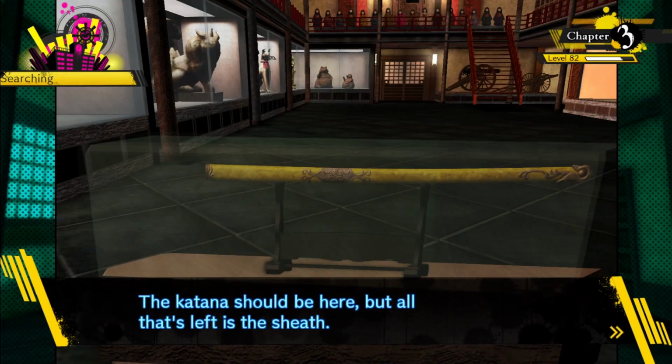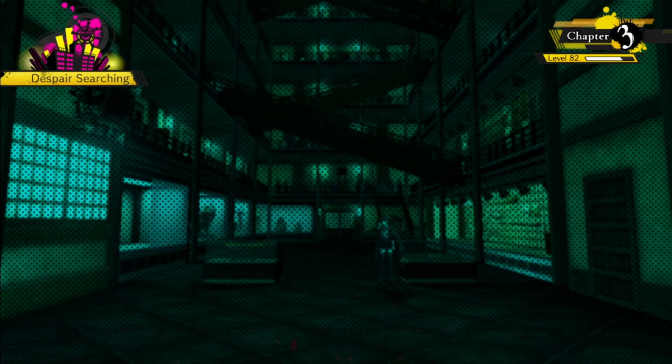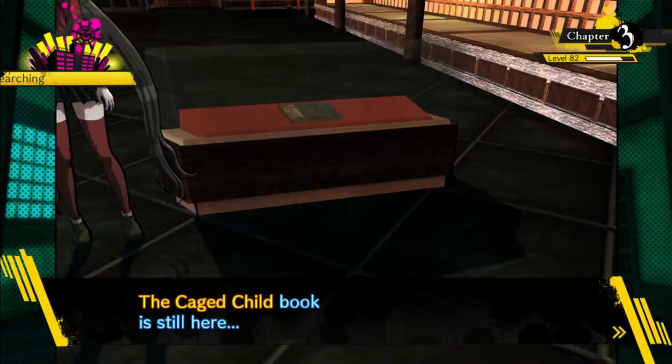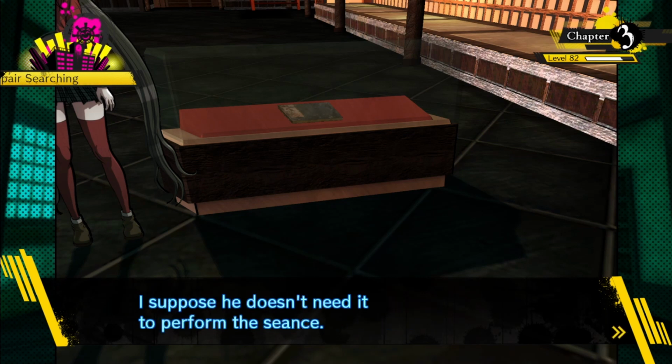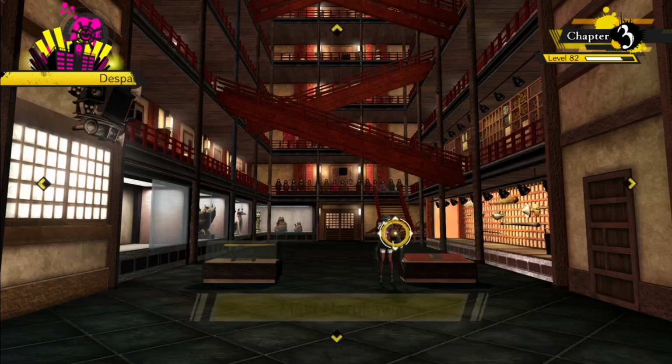The katana should be here, but all that's left is the sheet. The murder weapon was brought from this room, I'm certain of it. And then the exhibit case. Caged child book is still here. Kiyo said that he has read it so many times, he can recite it by memory. I suppose he doesn't need it to perform the seance. And then Maki.